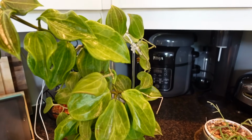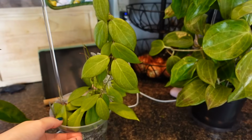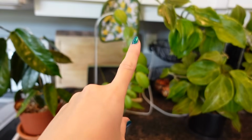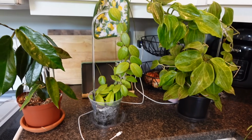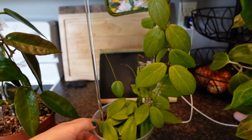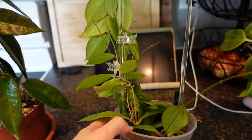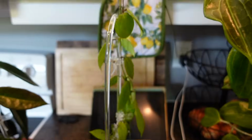Anyways, as we saw with the quinquennervia, she's looking stunning. She's getting huge. And then right here, we have this cutie, which I'm just obsessed with how this looks. It's so beautifully climbing this trellis. I feel like this Hoya was just made for this trellis. It looks so, so pretty. That's my Hoya camphorifolia, which I really want to bloom. I don't know if it will happen this year, but I'm just trying to keep her really healthy and give her good growing conditions so that she will bloom for me one day. Oh, and she's also holding hands with the quinquennervia.